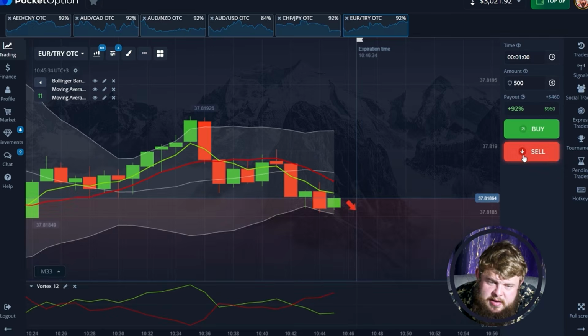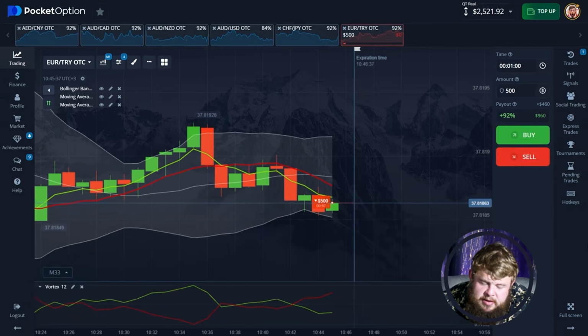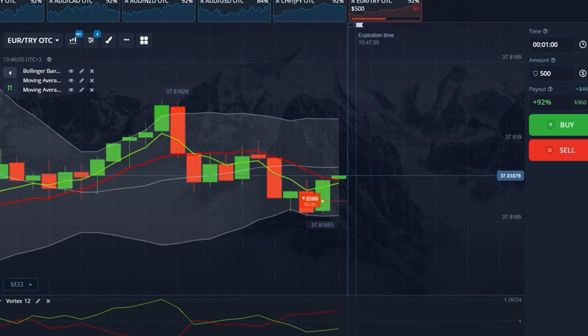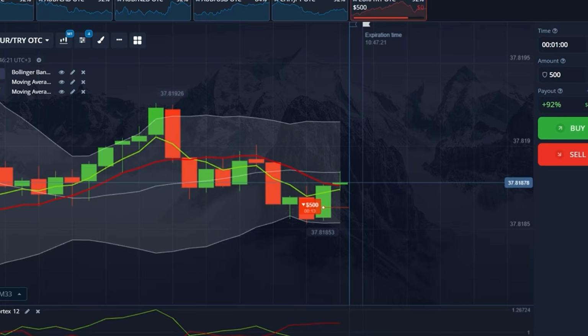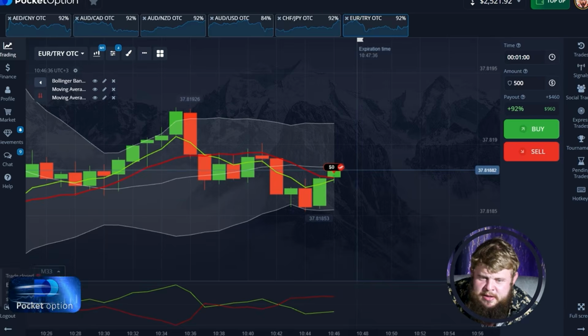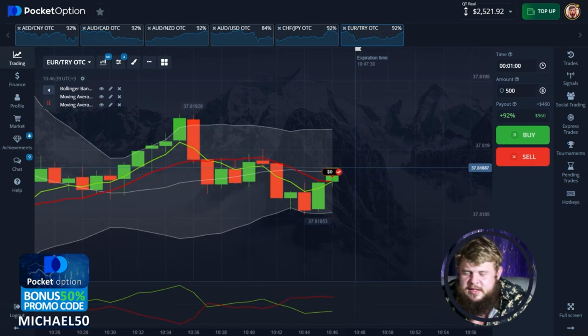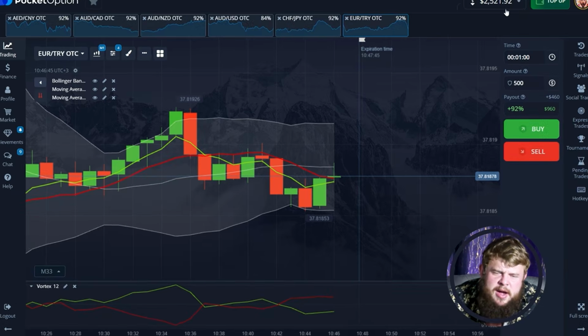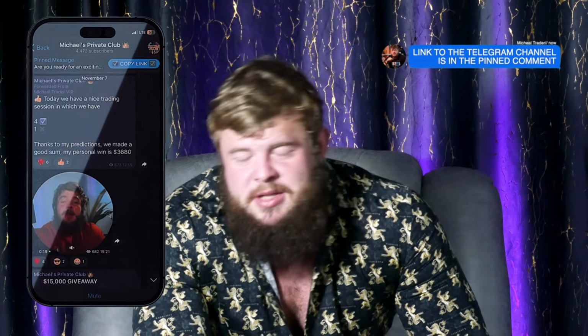Euro TRA. Let me change our investment to $500. Right, I think I'm almost sure that this trade will be a failure, but we still have time for another one. Okay, so this trade is a failure, and I think that's enough for today. Anyway, we have 2,521 bucks. We have gained a lot. At the beginning, if you remember, we had just $1,000. Now we have 2,521 bucks. Anyway, it's a nice profit for today.